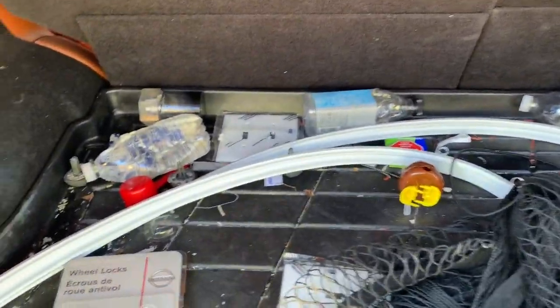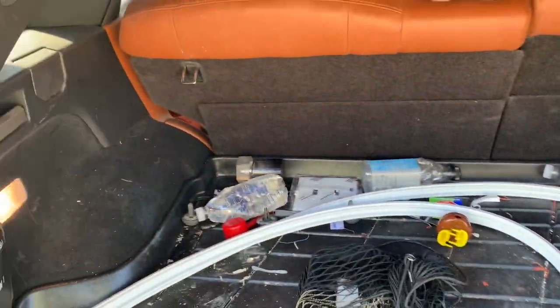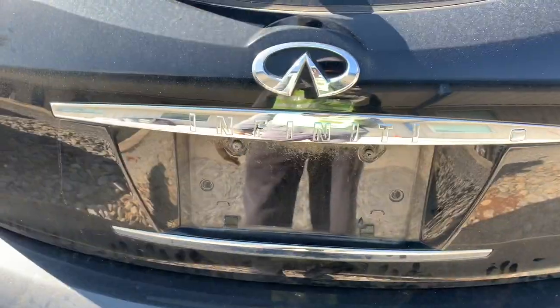What you got in here? Water, perfume, grill lock kit, Febreze. Got nothing in here. They don't got the button to close it down. That's that new school.